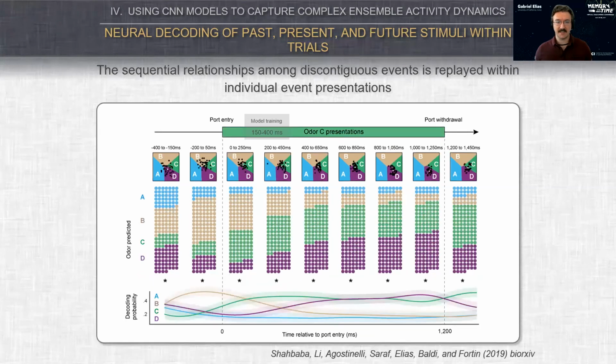Looking at odor C and then D as well, I'm going to show only C for brevity's sake. We see a similar kind of dynamic playing out. Odor B is represented before the start of the trial. C is peaking at the beginning portion of the trial, corresponding to when we're training the model, so we know it's doing what it's supposed to. But then representations of upcoming items, in this case D, are present later on during the trial period.